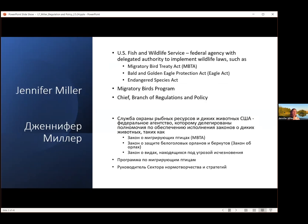As Todd said, I work with the U.S. Fish and Wildlife Service. That's a government agency which has authority to implement a number of wildlife laws. This includes two that I work with, the Migratory Bird Treaty Act and the Bald and Golden Eagle Protection Act. I will apologize. I'm very accustomed now to using those acronyms of MBTA, which refers to the Migratory Bird Treaty Act, and the Eagle Act, for the Bald and Golden Eagle Protection Act, as those titles both get pretty long and cumbersome. So I will probably be using shorthand for those. I will try very hard not to use shorthand for anything else.